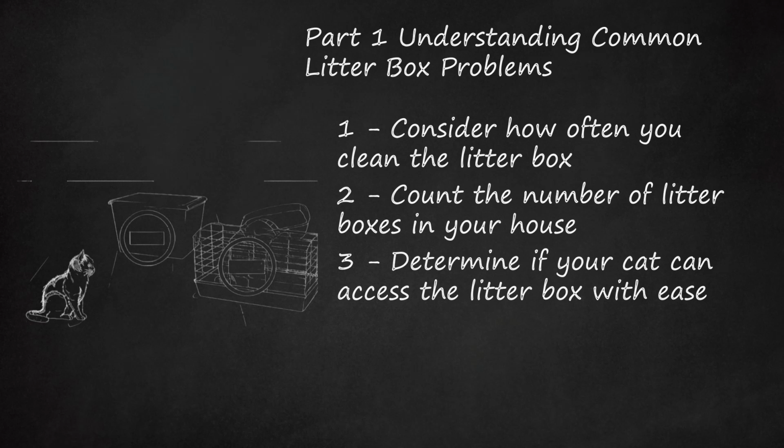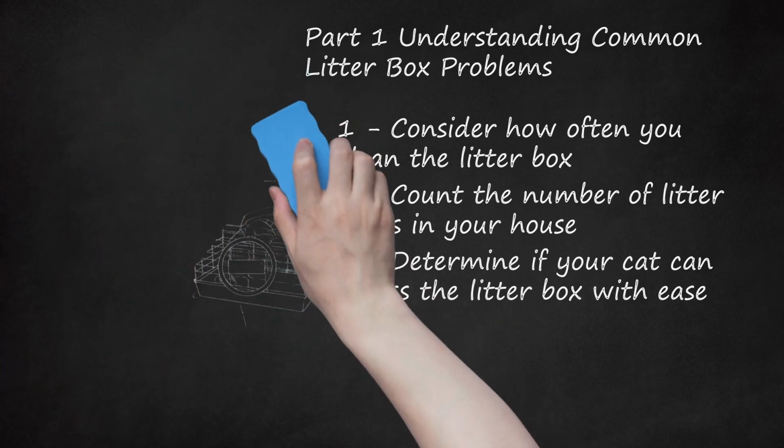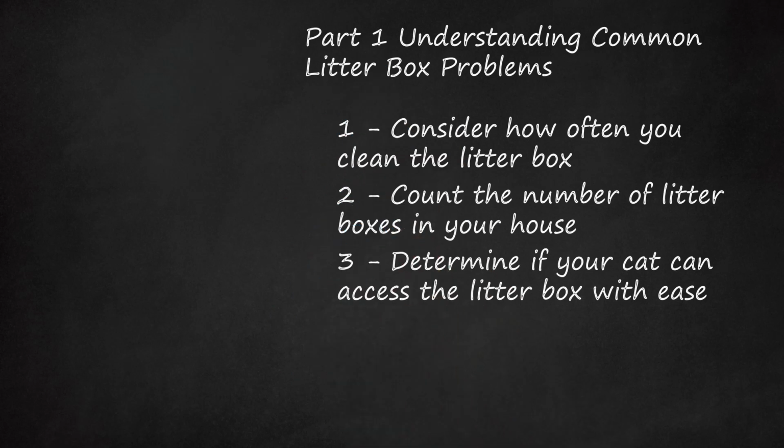Make sure that your cat will be able to see approaching humans or animals and easily get away. Cats don't like to feel cornered. Attend to the needs of older cats by providing boxes with lower sides for easier entrance and exit to the litter box. Place litter boxes near where your cat tends to urinate most often.